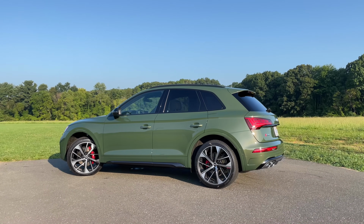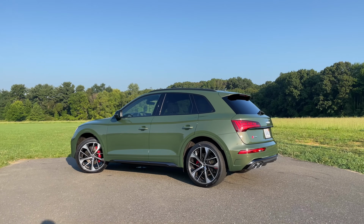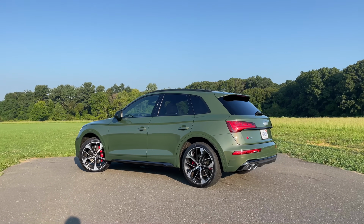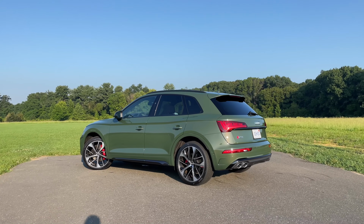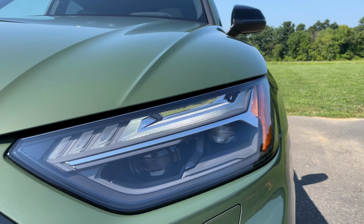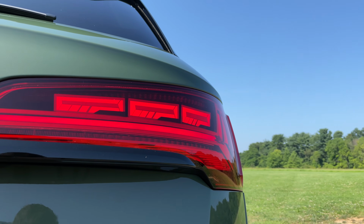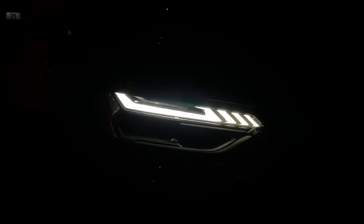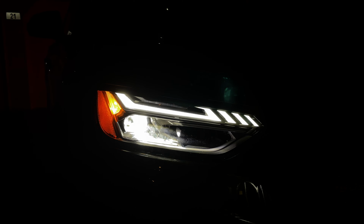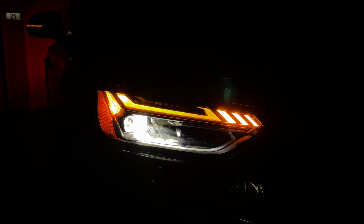Now, since the SQ5 that I'm testing here is the top of the line Prestige trim with some extra options, that's the one we'll focus on when it comes to checking out the cool and interesting things about the new Q5 lineup. All right, so there's no doubt that Audi's lighting game is the best out there. For 2021, all Q5s come standard with LED headlamps and LED taillights. The Prestige trims get upgraded with matrix LED headlamps that do some pretty cool animations when you unlock it. They also do a cool animation when you lock it, and you also get sequential turn signals.